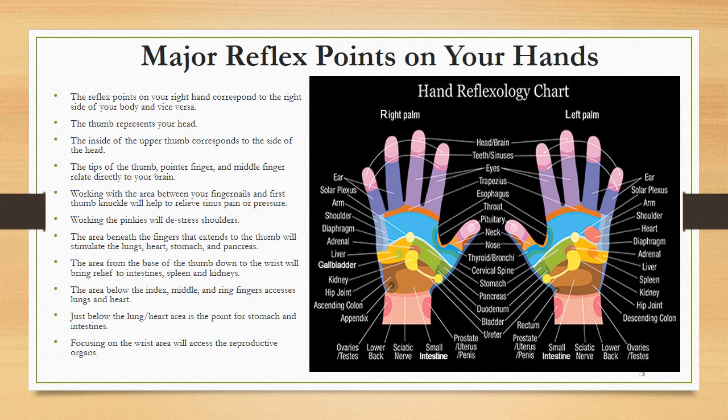The thumb represents your head. The inside of your upper thumb corresponds to the side of your head. The tips of the thumb, pointer finger, and middle finger relate directly to your brain. Working with the area between your fingernails and first thumb knuckle will help you to relieve sinus pain or pressure.